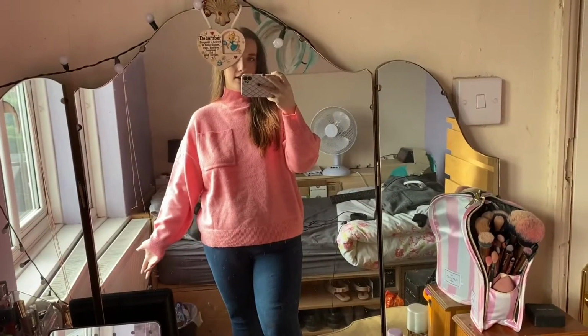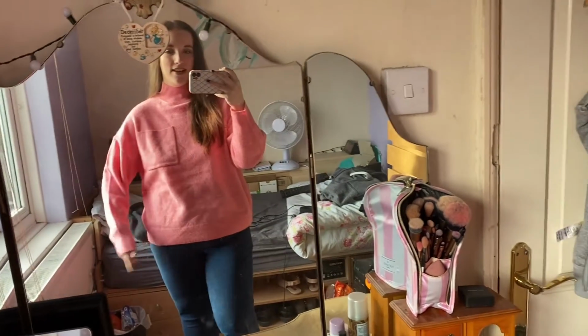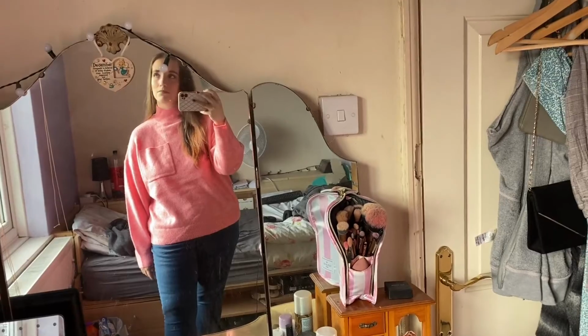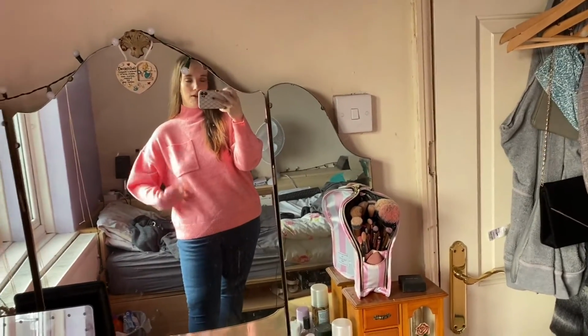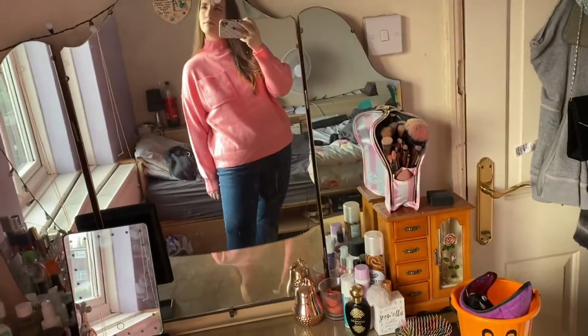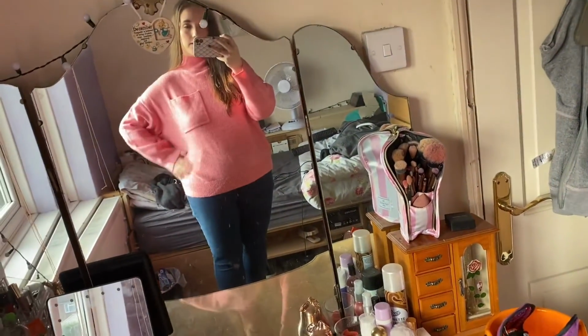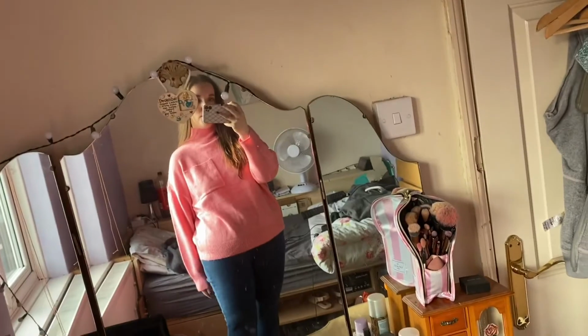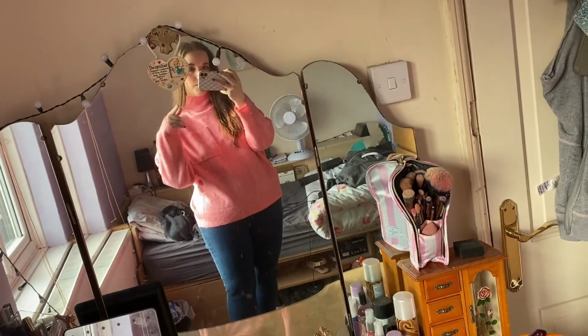Okay, outfit time. The jeans are the same jeans from last week, which were from Simply Be. This jumper is new and it's from Tesco, and the boots are from ASOS. Very, very cute, loving it. But let's get on to the makeup. And here is the makeup.